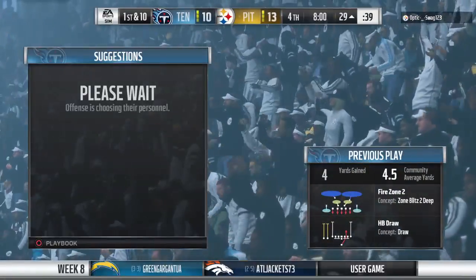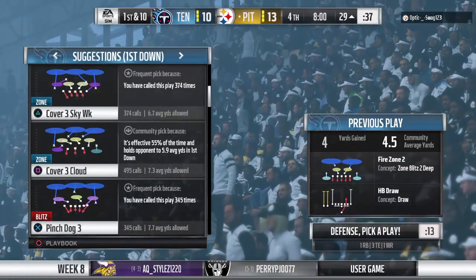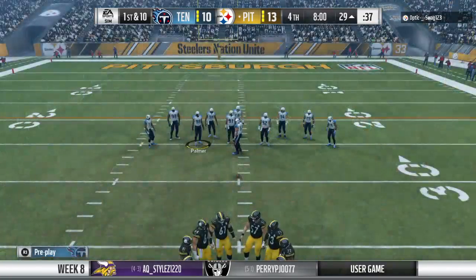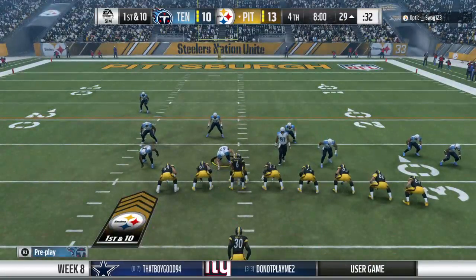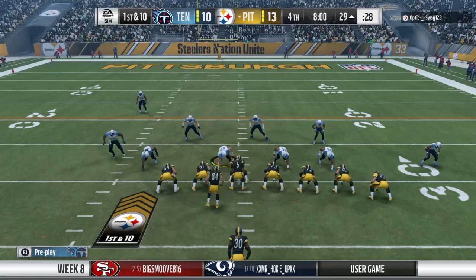Back now in Pittsburgh. It's been a very hotly contested game to this point. Just a field goal separating these. Some good games going on in the early window. This might be the best of the bunch. Looks like the defense in press coverage here.